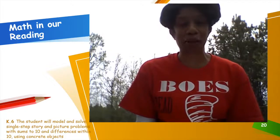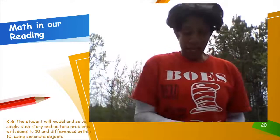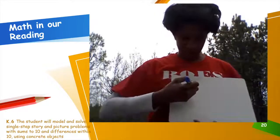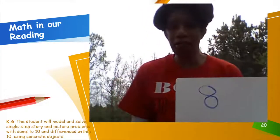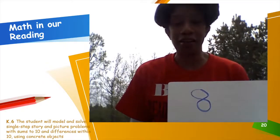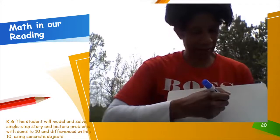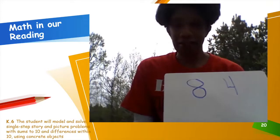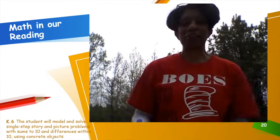All right, boys and girls, this one I want you to do on your own and show your work to your parents. We're going to pretend that we have 8 buttons on our shirt. How do we write the number 8? 8 buttons on our shirt. And this time, 4 of them pop off. I want you to draw on your paper 8, take from it 4, and tell me how many are left.